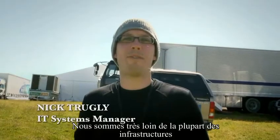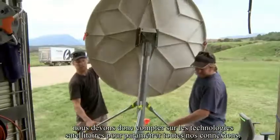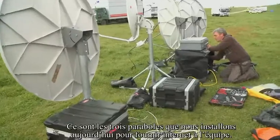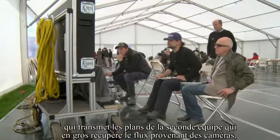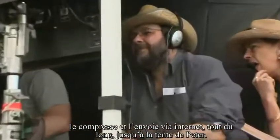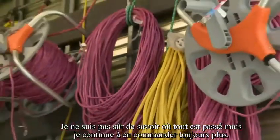We are a long way from most of the infrastructure that we know and love, so we've had to rely on satellite technology to do all of our connectivity. These are the 3 dishes that we're setting up today to provide internet for the crew. We're providing wireless and internet. We've also got a separate setup up at the director's tent that's beaming in footage from second unit. It basically takes the feed that's coming in from the cameras, compresses it, and sends it over the internet all the way down to Peter's tent. So far we've probably used about 6 kilometres of cable on the job. I'm not sure where it's all gone, but we keep on ordering more of it.